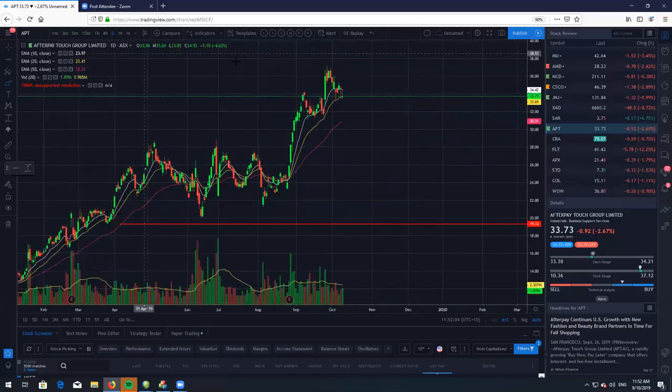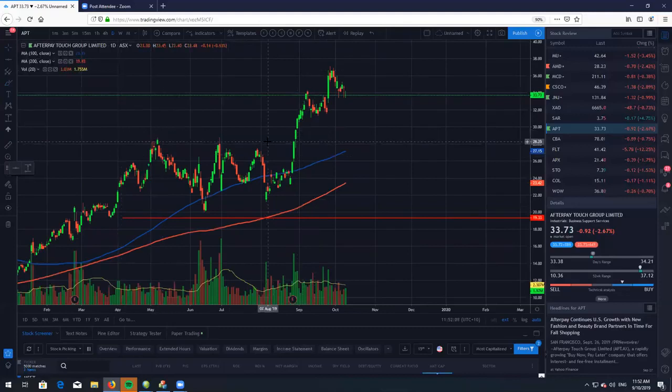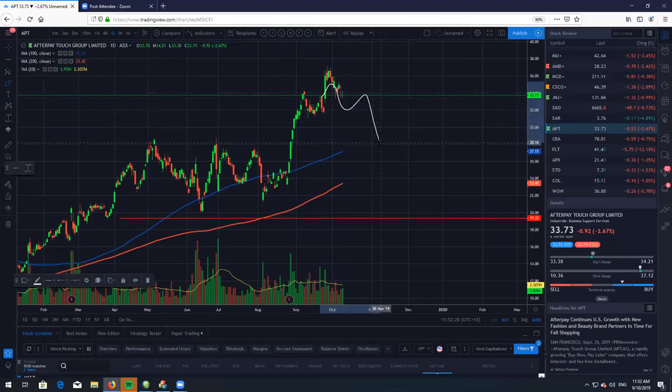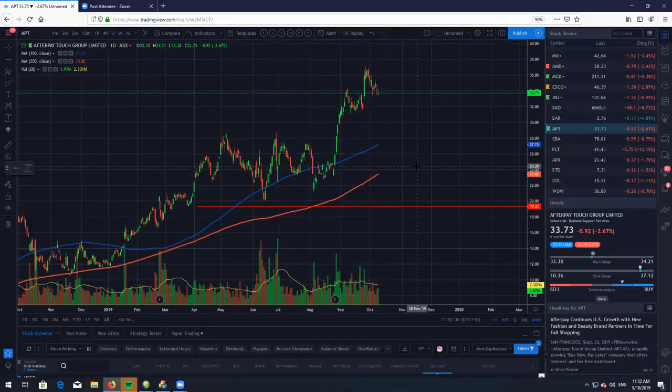Me personally, I do like to buy a little bit more off the long-term moving averages, as the risk to reward is a lot greater. But from here, guys, if you are looking to buy the dip, short term probably just buy off the 20, but obviously if you want to buy off the 100 simple moving average, still a fair while to go. Probably only going to get that if we do get a bit of a market sell-off. But APT still looking fairly bullish.